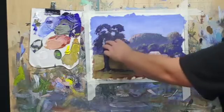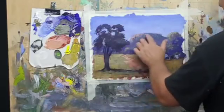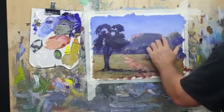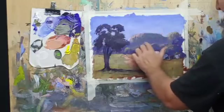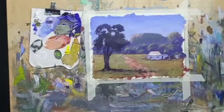Yeah, there's probably not enough depth between that tree and the cottage. I think somebody commented, which I can see what you mean. It does look a little close.